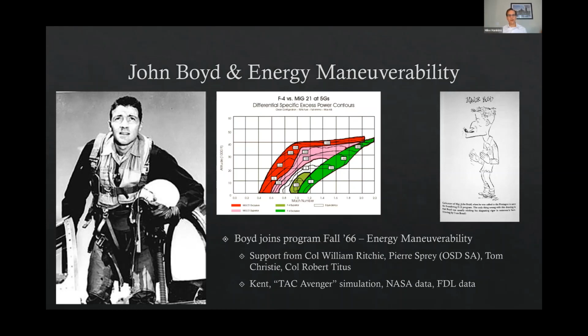So Christie was able to go in and charge John Boyd's energy maneuverability calculations. He would have the computers running them, and he would charge it to different programs fraudulently. And they were basically stealing computer time, which was a big no-no. But that's how they did a lot of this early analysis and how they developed their energy maneuverability charts and things like that.